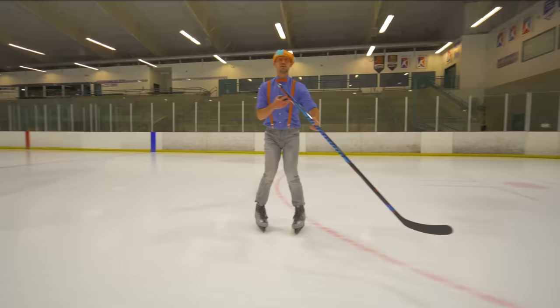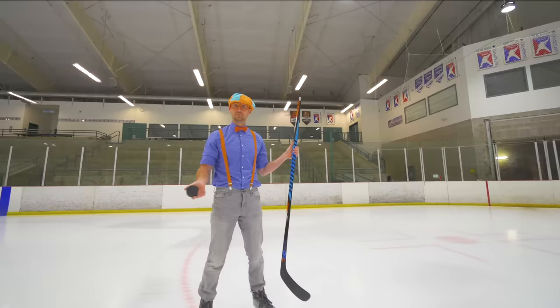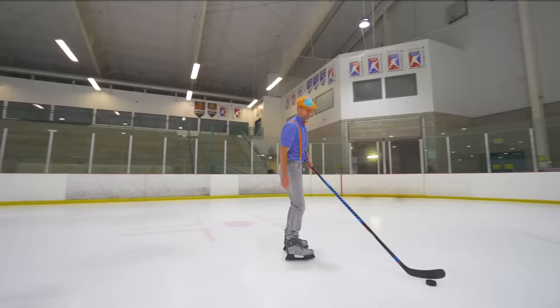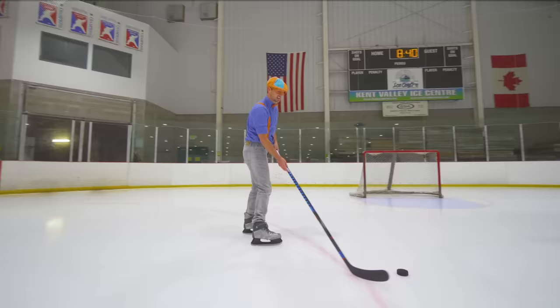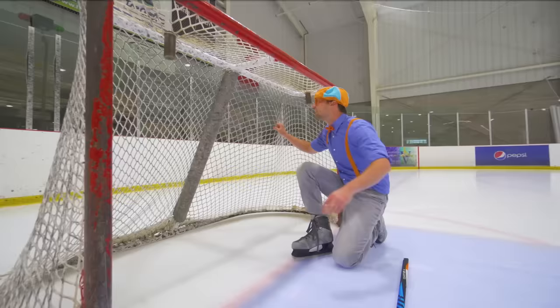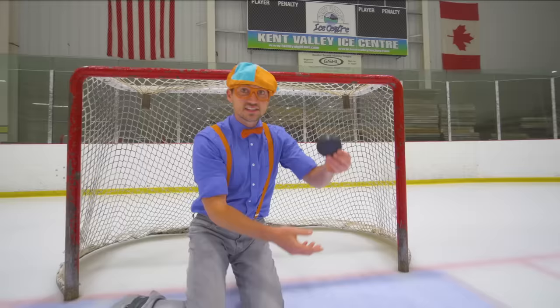Now that we have our hockey stick and our hockey puck, another fun thing to do at ice skating rinks is learn to play. And maybe at your ice skating rink, they have learn to play as well, where you, as a child, can learn to play hockey. The point of hockey is to get the puck using the stick into the hockey goal. Whoa, check it out. This is the goal. So what you do, like I said, take the puck and get it inside the hockey goal past this line with the hockey stick.